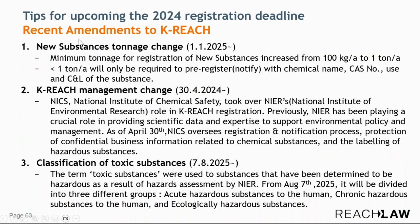At REACHLaw Korea, we keep abreast of the latest K-REACH developments to understand the impact on our customers. The most recent announcement is that from 1st January next year, the registration threshold for new substances will be lowered from 0.1 tons to 1 ton. And from 7th August next year, MSDS will also need to be marked with the changed name of the substance of concern. Next, please.